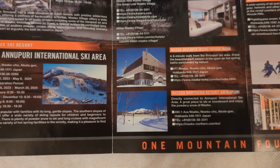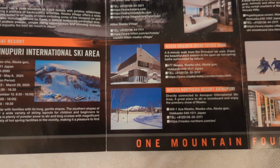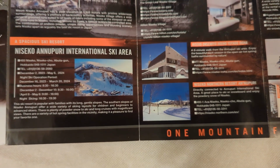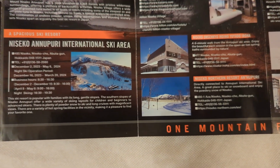Onsinyo Ikoino Yuyado Iroha. I am so sorry, I don't know how to say all that. And Niseko Northern Resort Annupuri. This one I don't know anything about. Like I don't think I ever went that far or visited it.